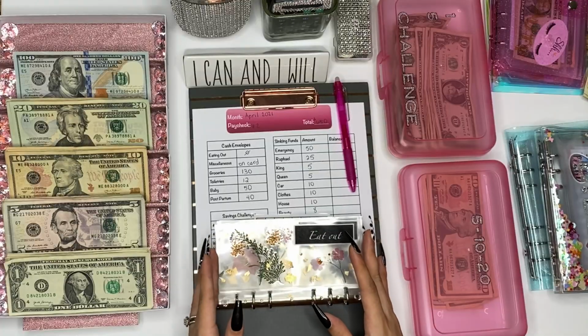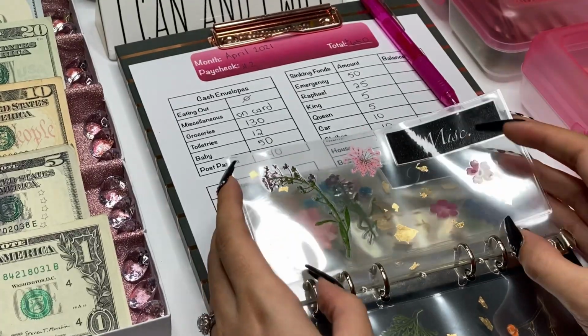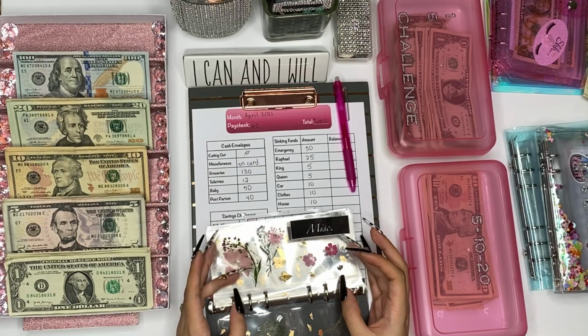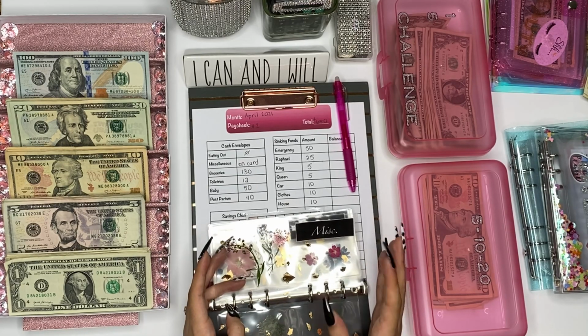Eating out is one of those envelopes I just made, so it's not gonna get anything. And miscellaneous, I usually stuff something, but this time I won't because my husband did give me $30 to eat out, so it's just in my card.